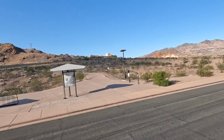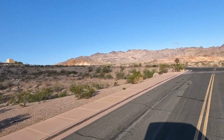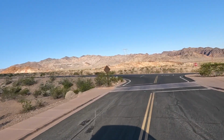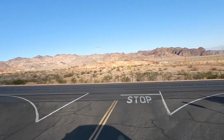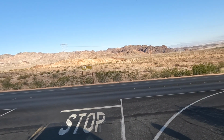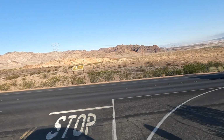Cool. I'm glad I stopped here. So there's the answer. The railroad trail just goes up behind Hoover Dam Lodge and over towards Hoover Dam. But then that other bike loop clear into Henderson. I didn't know that. That's a heck of a bike ride. There goes a boat.